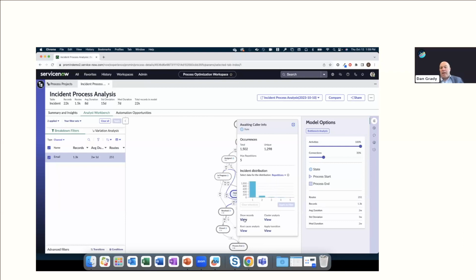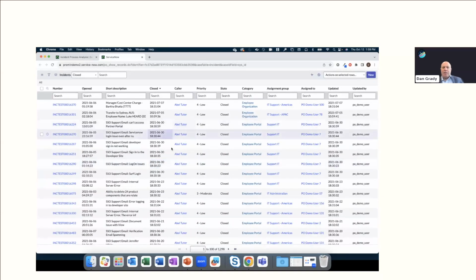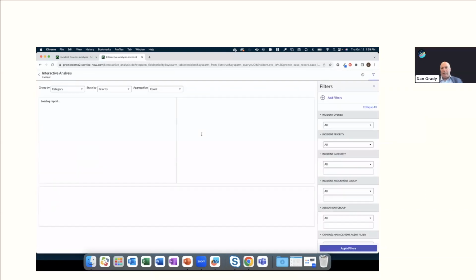Maybe because I'm in the platform, I have the ability to drill down and get to the detailed records, to look at those 1,300. And I don't know if you remember this, but I mentioned earlier that information tends to be one of the most addictive and contagious things out there. One of the beauties of the platform is now that I'm here, I can start using platform capabilities. And if I want to ask more questions about this, in a single click, I can launch interactive analysis.